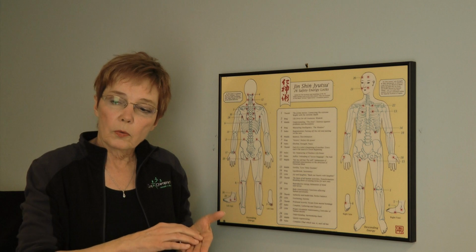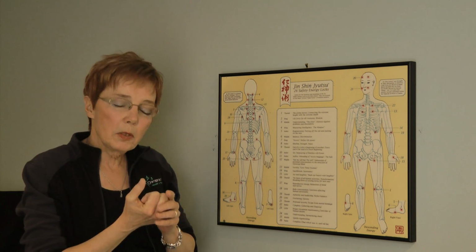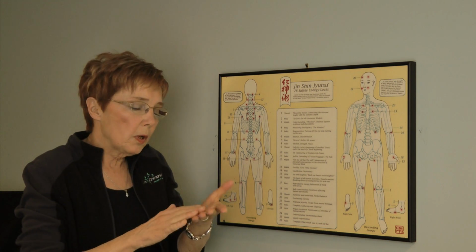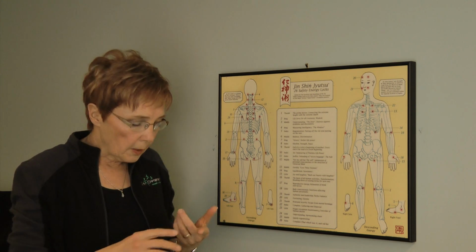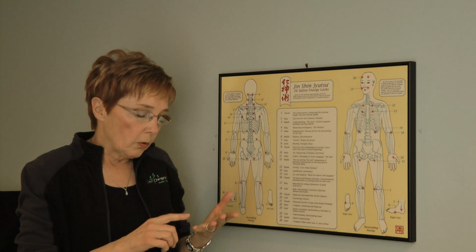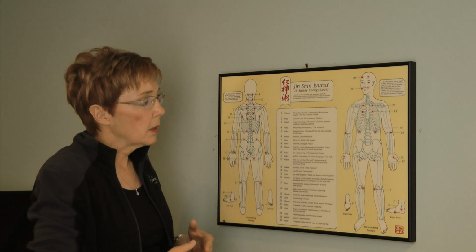As Jin Shin Jyutsu works, it helps to open those blockages, and some of them are very deep. Some of them you've had for a long time, and they may be so deep that they've actually solidified, and it can take a long time to open that blockage. And depending on your circumstances, you may want to then include things like chiropractic care, psychological help, medical or surgical physicians, or the like, to help you through and heal during that time we're trying to open those up.